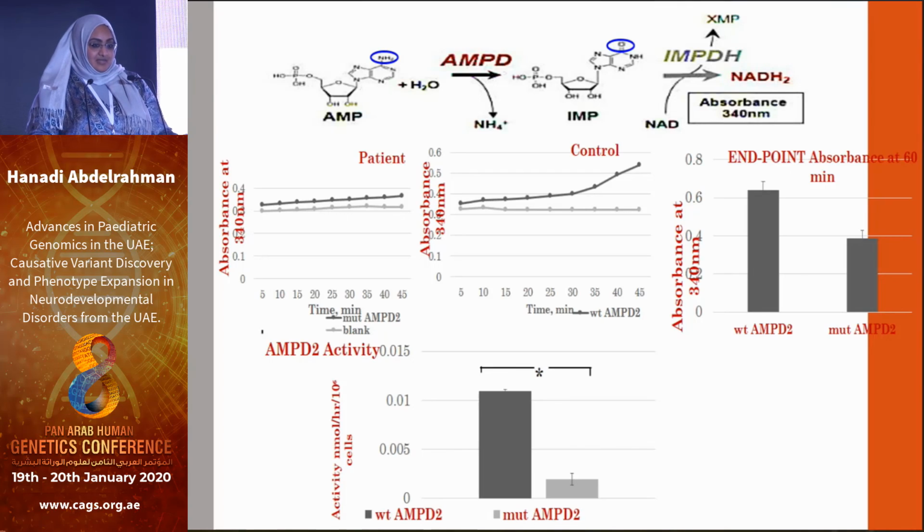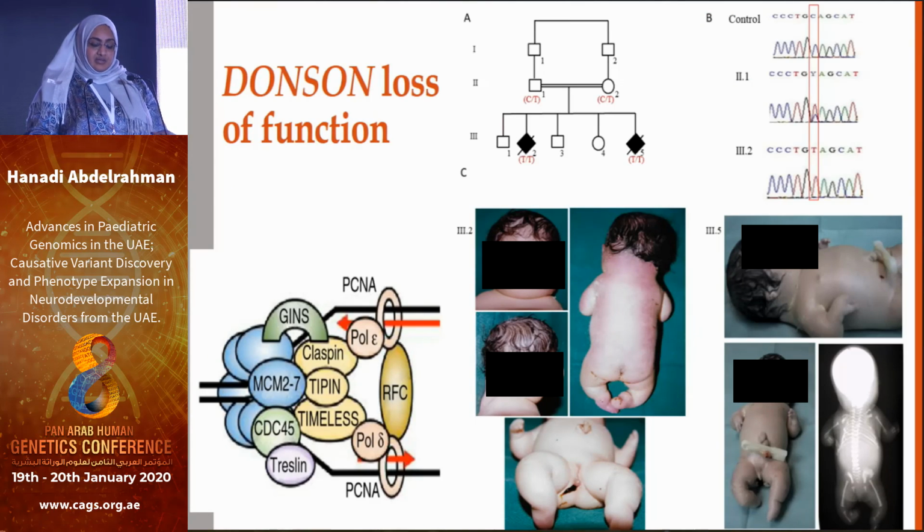So, DONSON loss of function. In the last conference, our professor, Professor Al-Ghazali, presented a picture here, and because of the striking phenotype and the severe features that the fetus would show, with severe microcephaly and micromelia syndrome, we went directly to screen for any variant in the gene DONSON, which is the downstream neighbor of SON, a replisome component. And what we found is that we were able to detect a new variant that is linked to this specific phenotype.